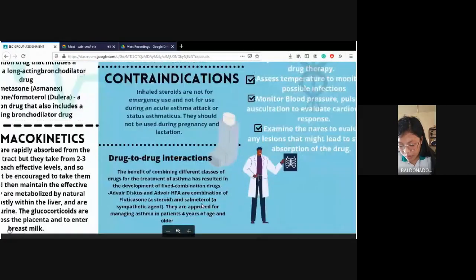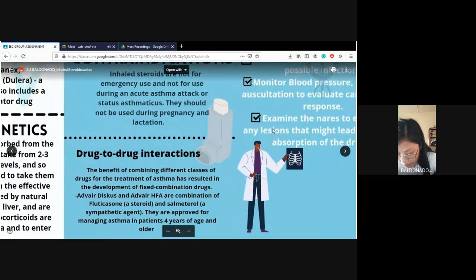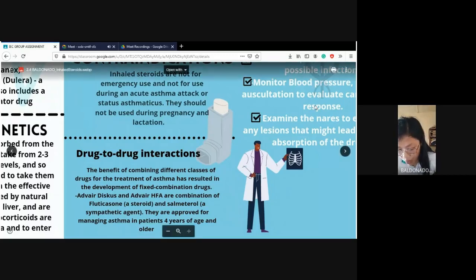Drug-to-drug interactions. The benefit of combining different classes of drugs for the treatment of asthma has resulted in the development of fixed combination drugs. Advair Diskus and Advair HFA are combinations of fluticasone, a steroid, and salmeterol, a sympathomimetic agent. They are approved for managing asthma in patients 4 years of age and older.